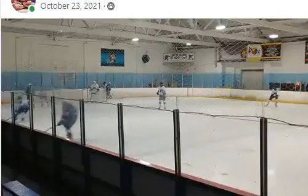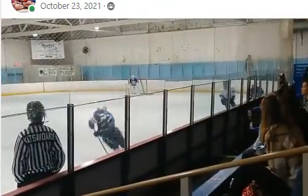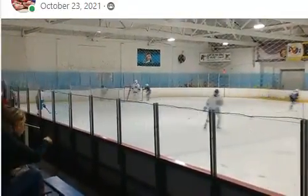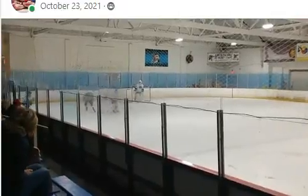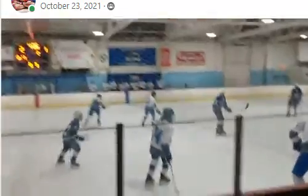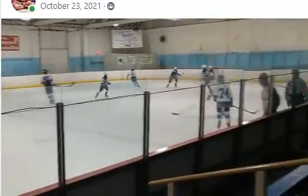Getting a little rough out there. 40 seconds left on the power play. Got it, shake it off. Blue takes control, puts it into the offensive zone. White gets it back. They got 25 seconds left on the power play. Blue's getting a little physical. Come on, White. 15 seconds left in the power play.